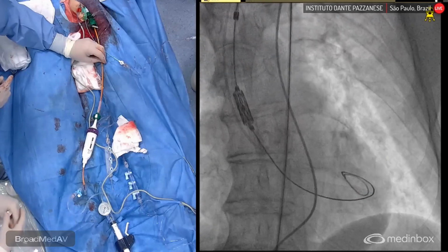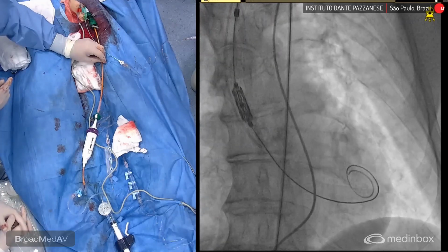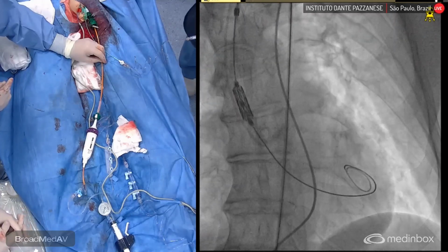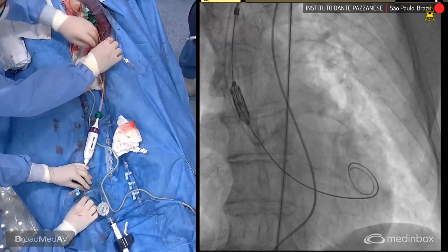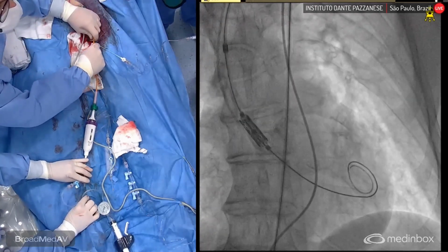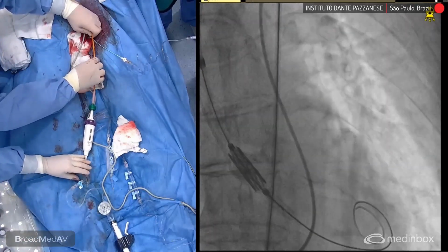Pacemaker on, 100. Okay, 150. Okay, great. Yeah, I have pacemaker capture. Okay, so I'll try to cross the valve. Okay. Nope. Yeah, it's looking in a good position, right?